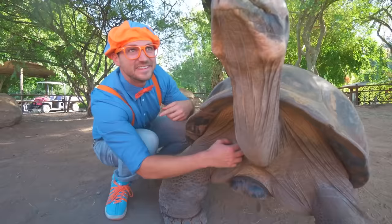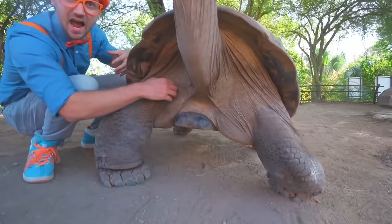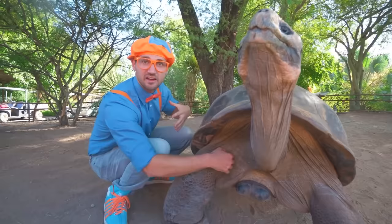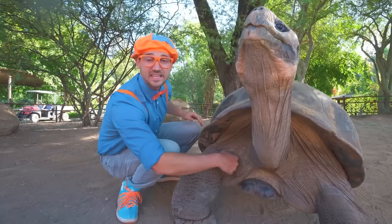Whoa, look, I'm giving this tortoise a scratch, see? How does that feel? Does that feel good? Do you see how the tortoise is standing on its legs really high in the air? In the wild, they do this because a lot of times they have bugs underneath them. And this allows for the finches, which are birds, caw, caw, to fly underneath there and then eat all of the bugs underneath this tortoise. But for now, he's standing on his legs because this feels really good.